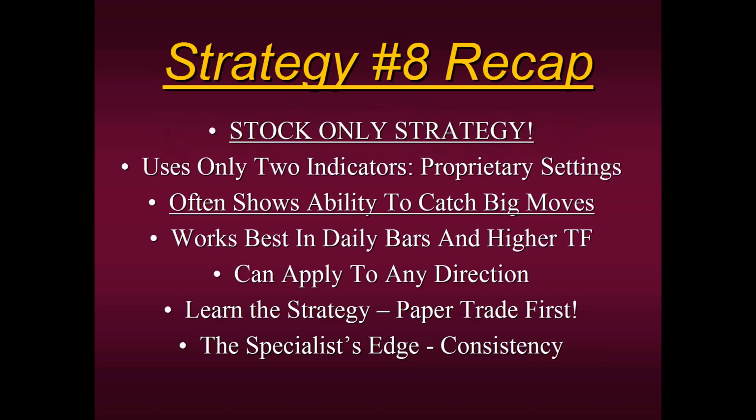Now remember, it shows the ability to catch big moves, so as I stated, you can apply options if you want. We're not here to tell you that you have to buy or short the stock. If you're an option trader, you can apply just by simply buying puts or calls, or you can use some type of a spread strategy if you like.